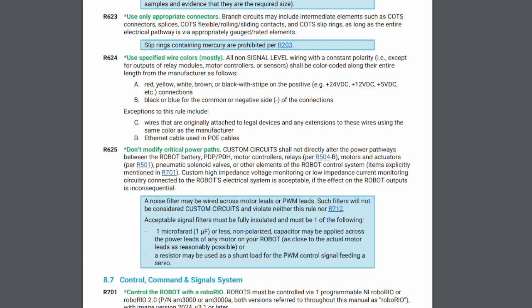Exceptions to this rule include C. Wires that are originally attached to legal devices and any extensions to these wires using the same color as the manufacturer. D. Ethernet cable used in PoE cables.